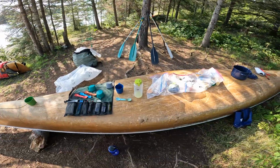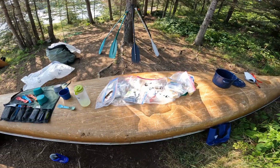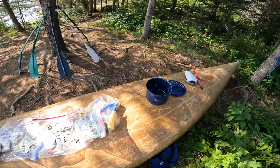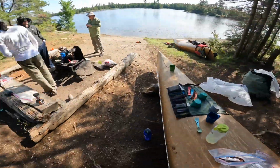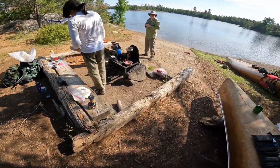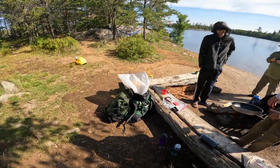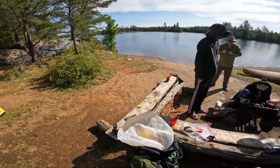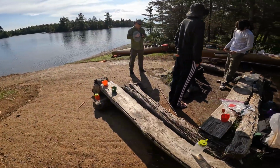Morning, we've gotten set up our canoe table here and gotten the breakfast items and cooking items kind of spread out in a little bit more logical order, and reclaim some of our sitting space on the logs. So camp looks a lot more orderly today than it did after our arrival and difficult travel day yesterday.